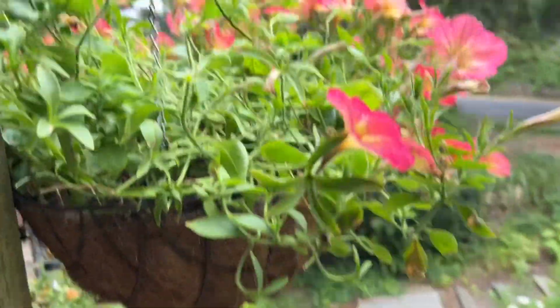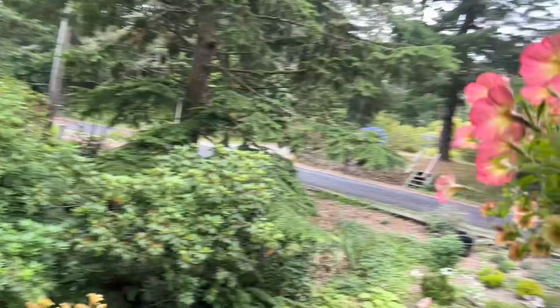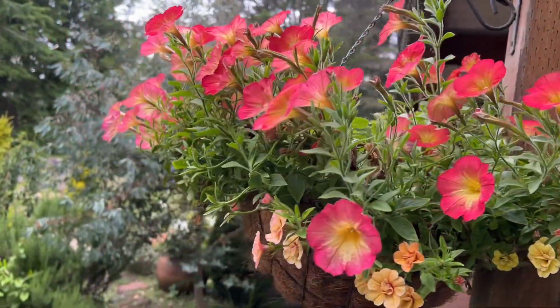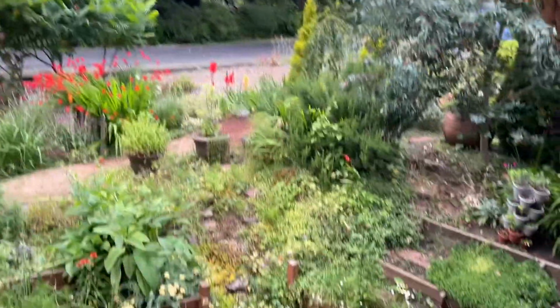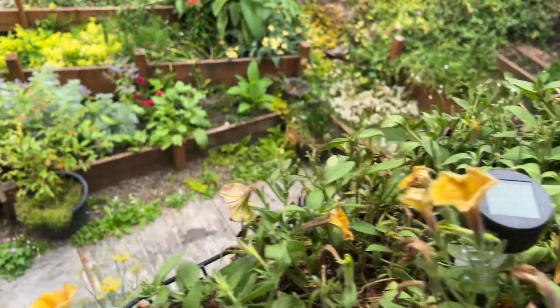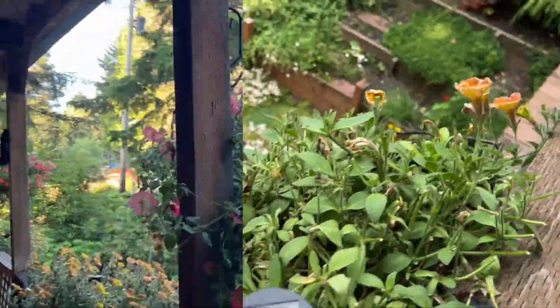And then we've got this container full of color. Isn't that so beautiful? Ugh. Really fun. And same with this one. I cut it back really hard. It was just getting super leggy, so it'll start blooming again here pretty soon.